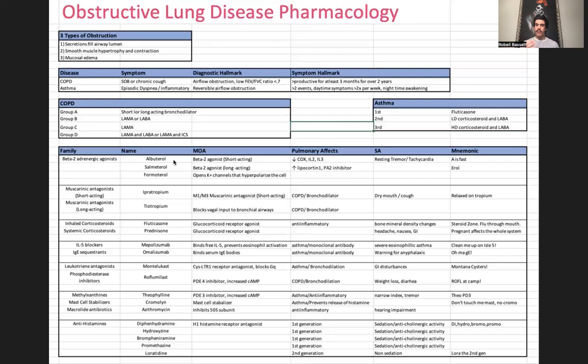So as you can see, as we differentiate between these different drugs, we're really delineating between short acting and long acting. But these classes of drugs are being used to target these two diseases. So let's get into the corticosteroids. This is going to be the first hitter that you're going to do with asthma when we're trying to get on a controlled daily regimen. The first hitter is fluticasone. The mnemonic, you get the flu through the mouth.